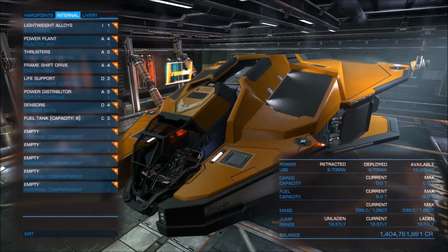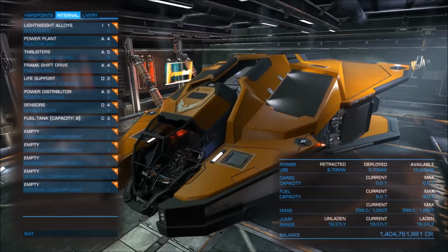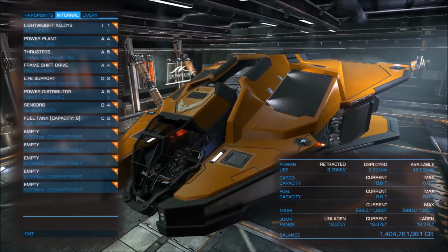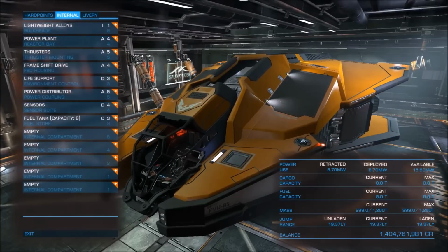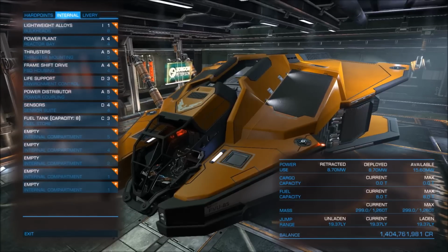This means that the Vulture can be equipped with a Class 5 shield generator and also carry a Class 4 shield cell bank for extra defenses. With these modules, the Vulture has an available power of 15.6, which is also gonna create some problems. A mass of only 299 tons, almost 300 tons, and it is quite light. The Vulture is a quite light ship, and jump range is quite decent at 19.37 light years, but the fuel tank is not gonna help us a lot with this jump range.